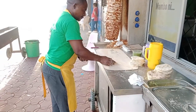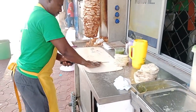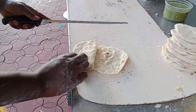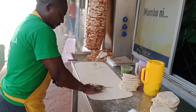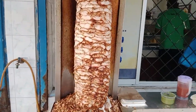So, let's continue. We are going to try Mombasa shawarma. And here, this guy is preparing the shawarma. Let me show you how he does it. Wow. It's amazing how he does it, man. And this is the shawarma. Wow.